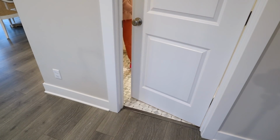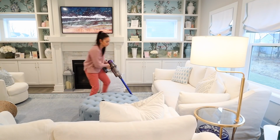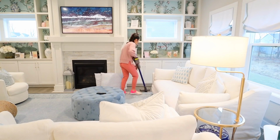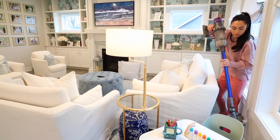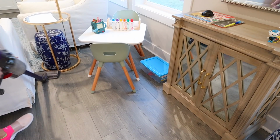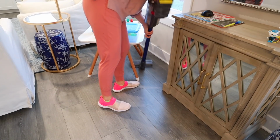Vacuuming the bathroom in here. I'm going to finish up the living room, the dining room. I will do the kitchen, the pantry, and the back door area that gets a lot of dirt from our shoes. So I'm going to make sure to take care of that too. I'm going to move the rug when I vacuum over there and make sure it's as perfect as it can be.